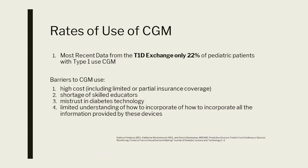So the Type 1 Diabetes Exchange is a big national registry database of patients with type 1 diabetes, mostly located from big academic centers or non-academic, but significant type 1 centers.